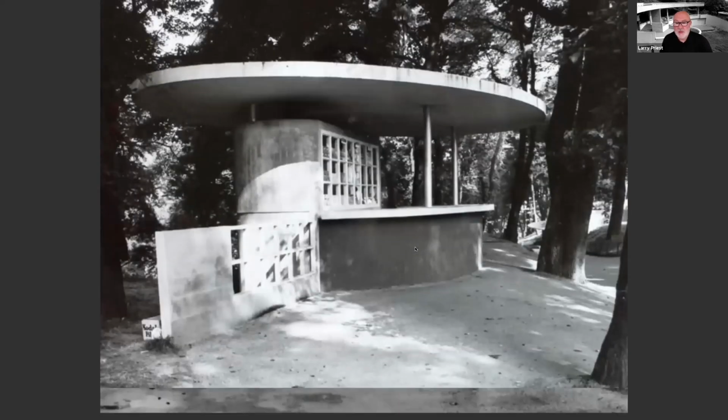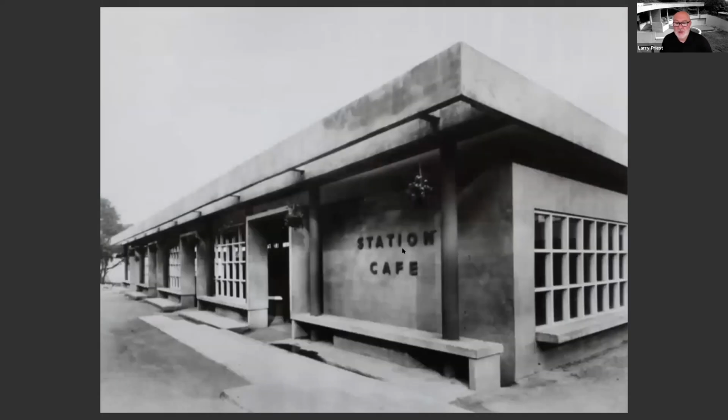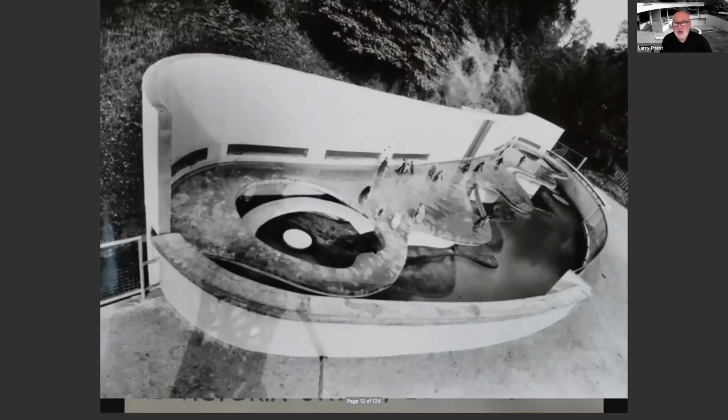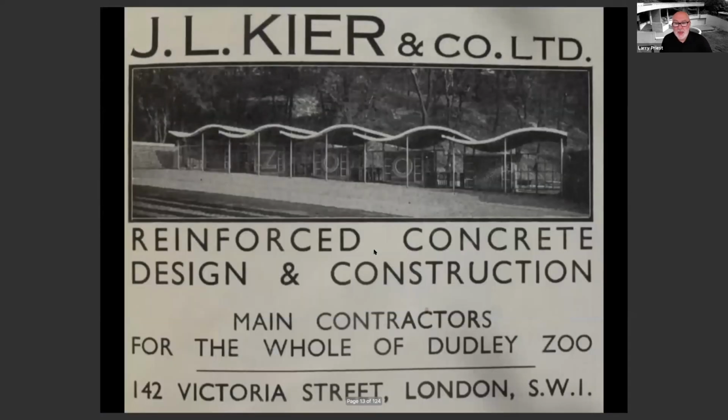One of the small kiosks, the Moat Cafe, as John's already described, the Station Cafe, and I remember Cuddles the killer whale in there in 1974. The Penguin Enclosure, which suffered badly from chlorine attack. So let's go back to thinking what we were trying to understand, the setting, I suppose, the context in which these buildings were made.